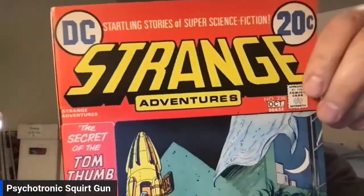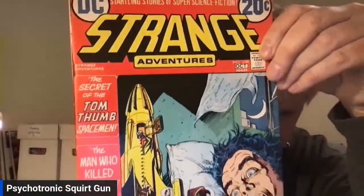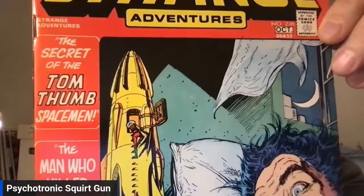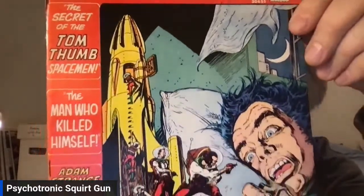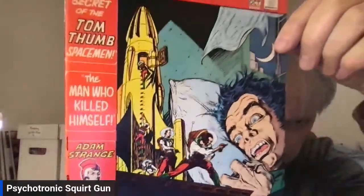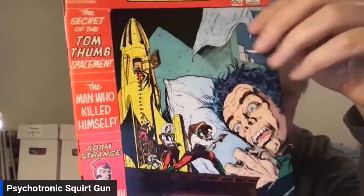What I normally do is I just shout out the year, but this one might be a reprint. I'm not sure, but it's Strange Adventures number 238. Adam Strange, The Secret of Tom Thumb Spaceman. Pretty cool. Picked this up at the local comic shop.